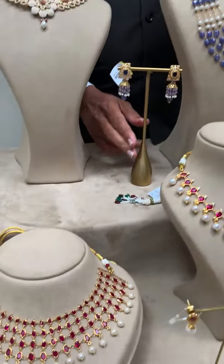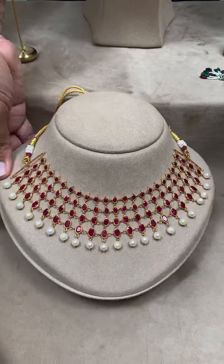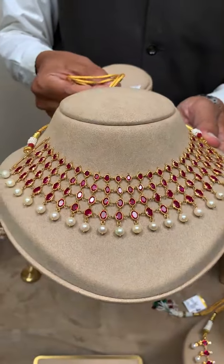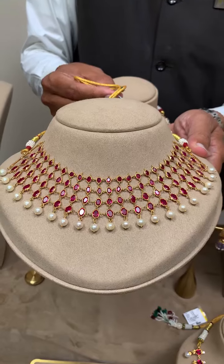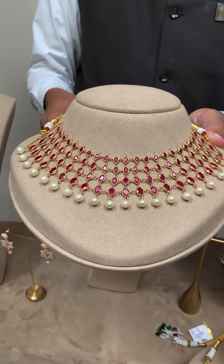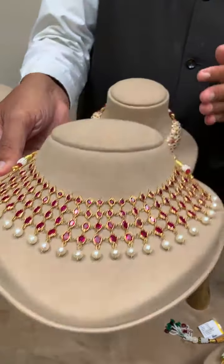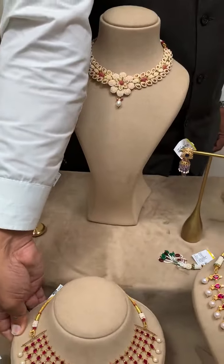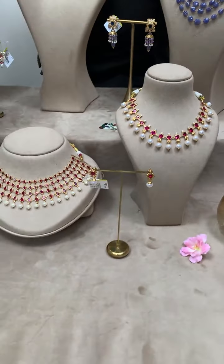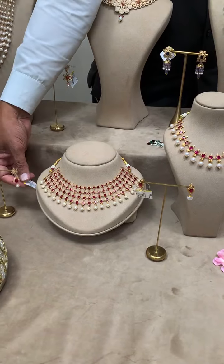Ashutam is asking how much is the cost for this red necklace. Hi Ashutam, how are you? Yeah, I'll just show you. This has a net gold weight of 22 grams. So the approximate cost is 3 lakh rupees for the necklace. Earrings are separate. So two kinds of earrings you can go for, short and long also we have. Those are 6 to 7 grams of gold here.